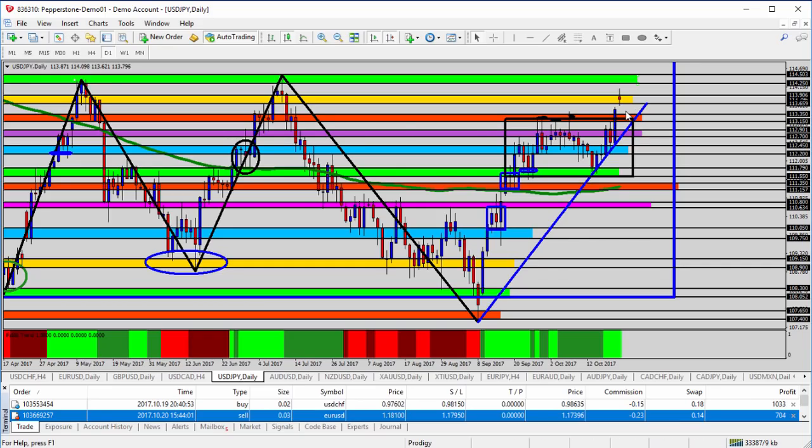So definitely something interesting there. The yellow zone has been historical resistance and support before. That's 113.90, 113.65. If it gets above 113.90, 114, we're back into 114.25, 114.50. The green zone at the top becomes an easy target. It's already challenging above it right now.